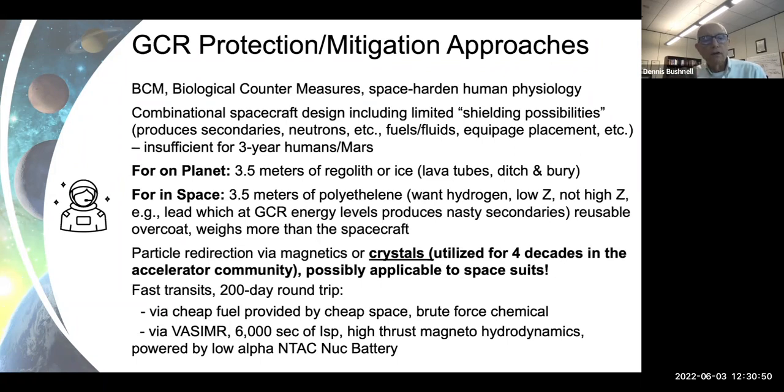When you're on planets, you're fine. You can ditch and bury or use lava tubes, 3.5 to 4 meters of regolith or ice, and you're okay. We're going to have to go underground. The cartoons you see of these surface habs on Mars are just not feasible because they cost a lot to bring there, but the main issue is that they provide very little protection for GCR.